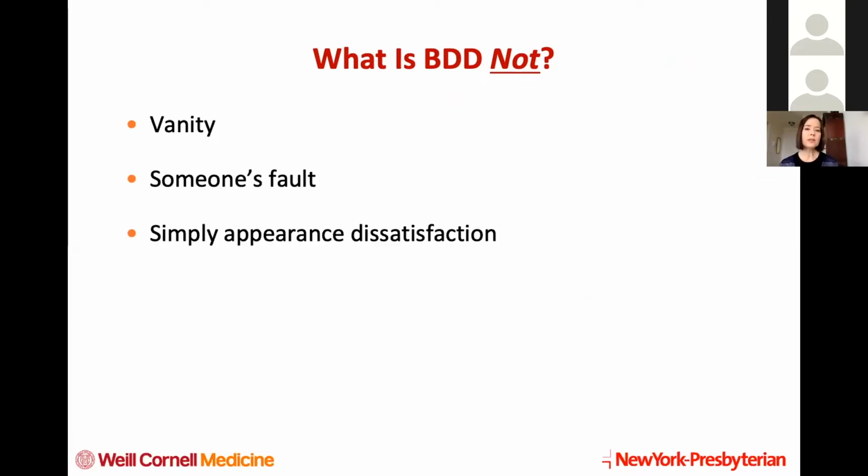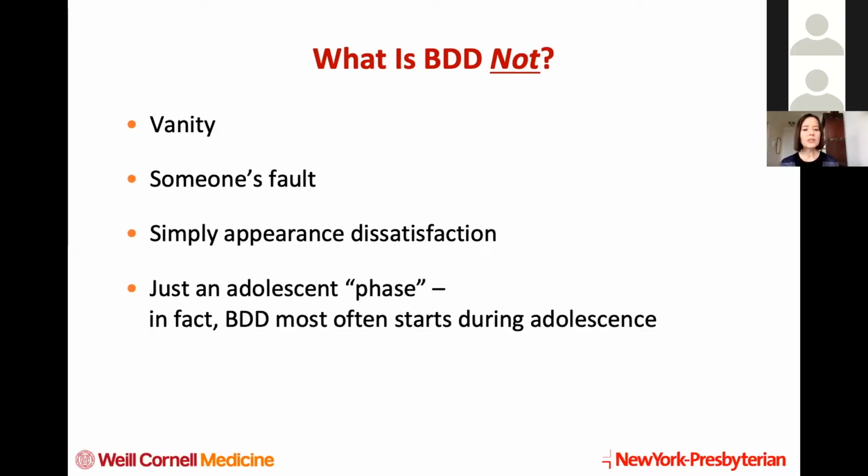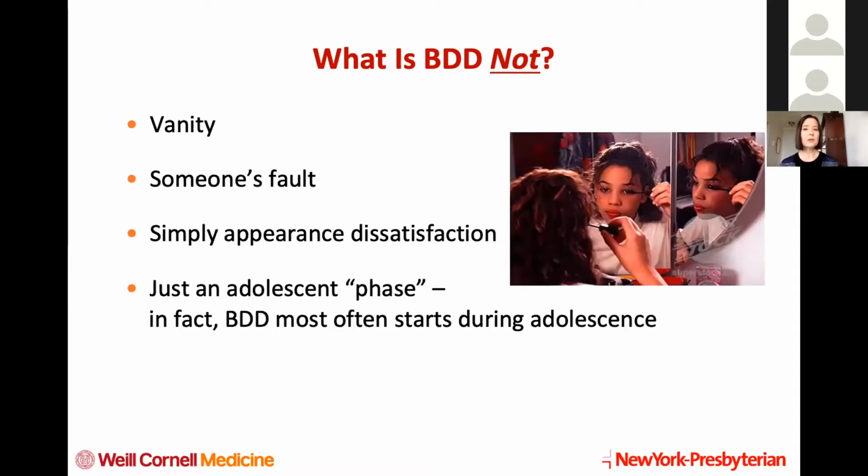It's not anyone's fault. As I mentioned previously, it's not simply appearance dissatisfaction, which is so common. Most people have some dissatisfaction with some aspect of their appearance, but again, you need the preoccupation that is causing significant distress or impairment in functioning to get a diagnosis of BDD. BDD is not just an adolescent phase. In fact, BDD most often starts during adolescence, so you have to be really careful with adolescents and not just write off their concerns as, oh, this is something all adolescents do. They may have BDD, and if so, it needs to be treated. And BDD is certainly not trivial.